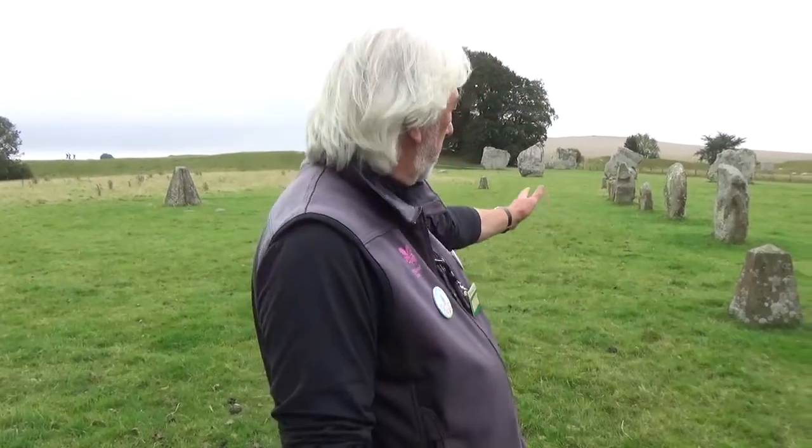And what they discovered is that this small line of stones here behind me is actually one side of a 30-metre square. And the square is at the middle of the southern inner circle. And the tall stone was at the edge of the foundations of a very old building, perhaps 1,000 years older than what we see today at Avebury, perhaps even more.